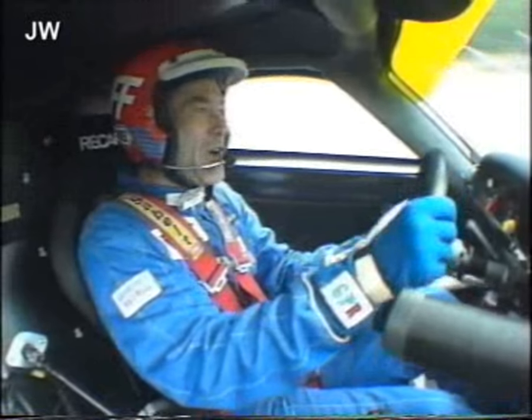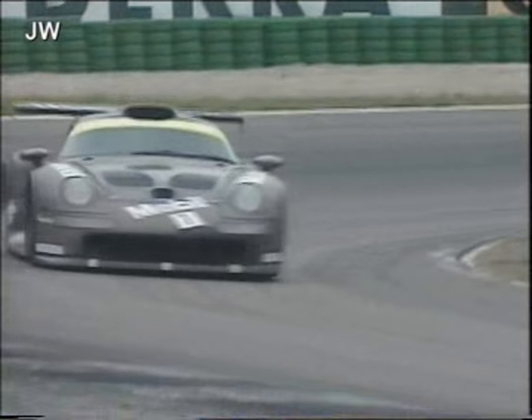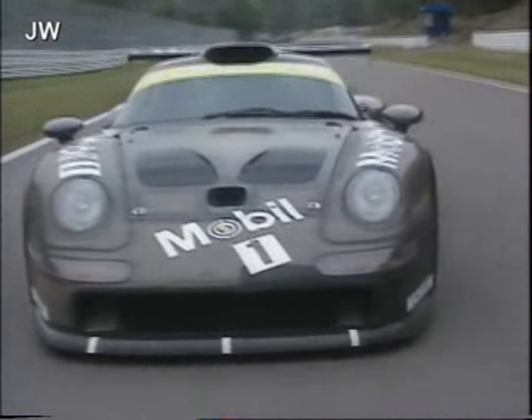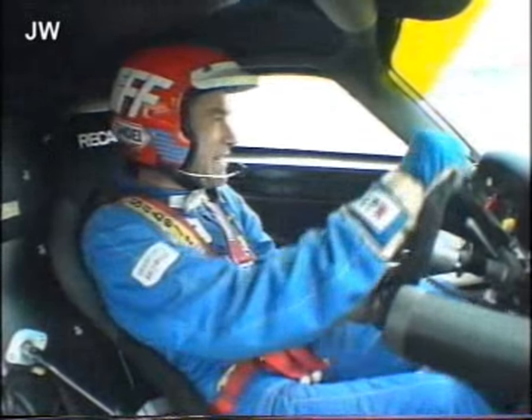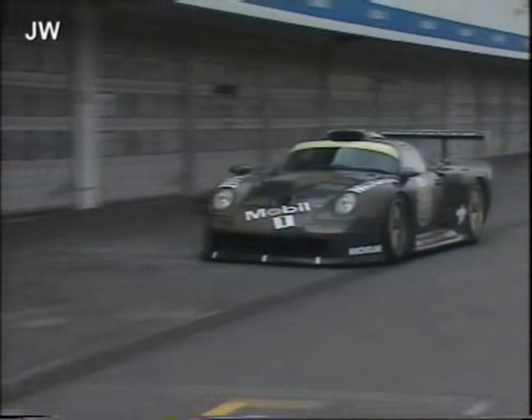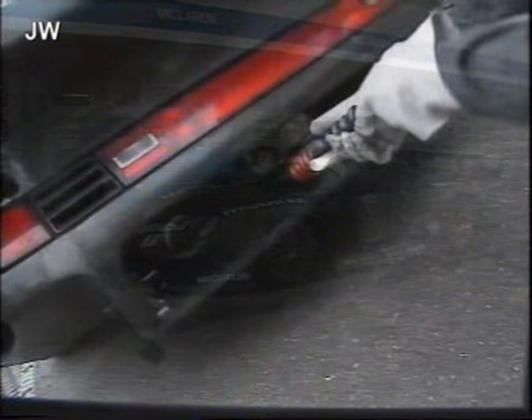Weighing 1,050 kilos with over 600 horsepower, this Hockenheim short circuit is a little bit too tight for such a machine, and in fact I'm only using 5 of the 6 synchromesh gears around here, but I'm going to be using all of the 8,000 rev limit. But first, into the pits for a checkover and a chance to see the latest supercar laid bare.